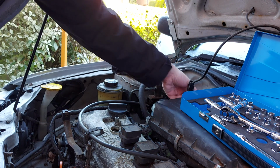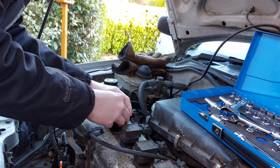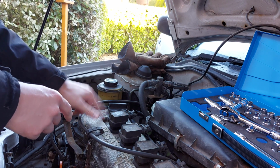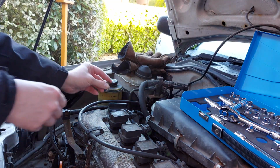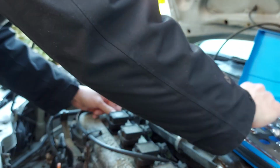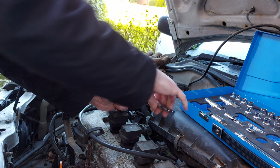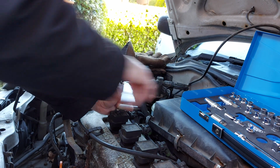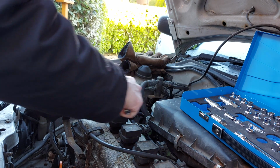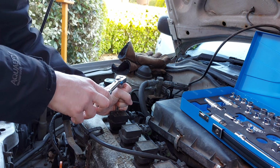And now we just need to put this ignition coil back down there, like so. Where's the bolt gone that holds that in place? That's here. There is actually a torque setting for this bolt as well. It's supposed to be between 6.3 and 8.3 Newton meters. And my torque wrench doesn't go that low, so we're just going to make it feel about right, which is there.